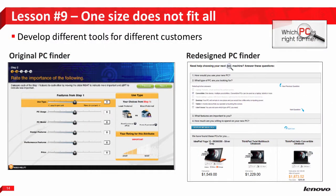So we put all of the questions on one page together, and this is really for people that don't know exactly what they're looking for. So you're asking them questions like, how are you going to use your PC, or what type of features are important to you, versus what are the product specs that you want, right?